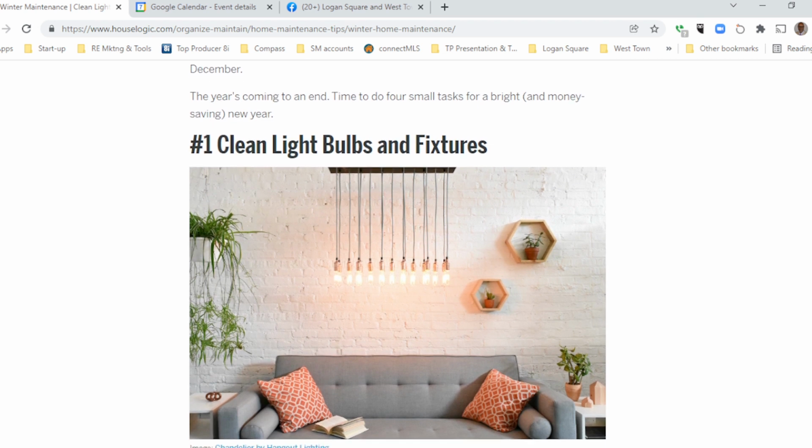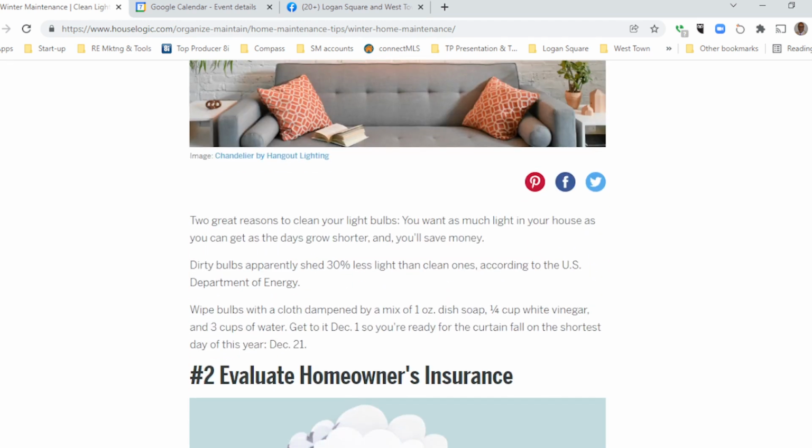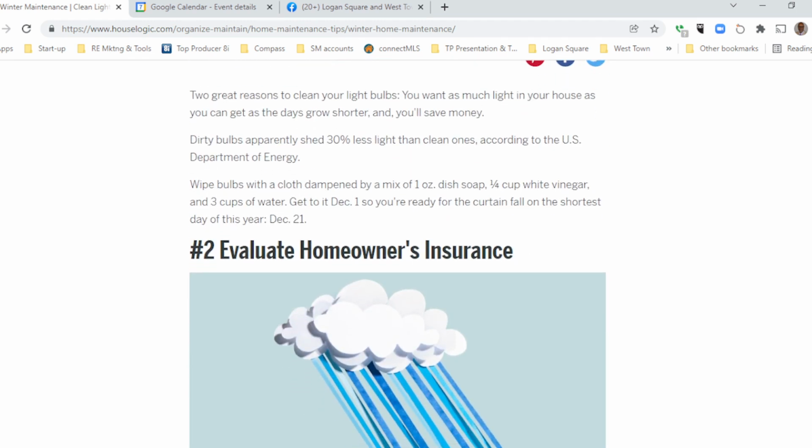December, the year is coming to an end. Time to do 4 small tasks for a bright and money-saving new year. Number 1, clean light bulbs and fixtures. 2 great reasons to clean your light bulbs.